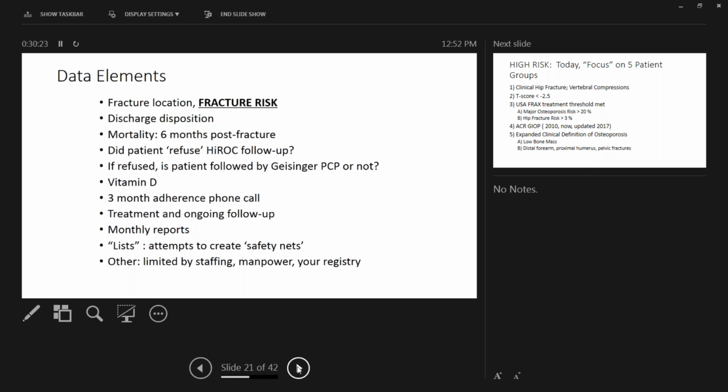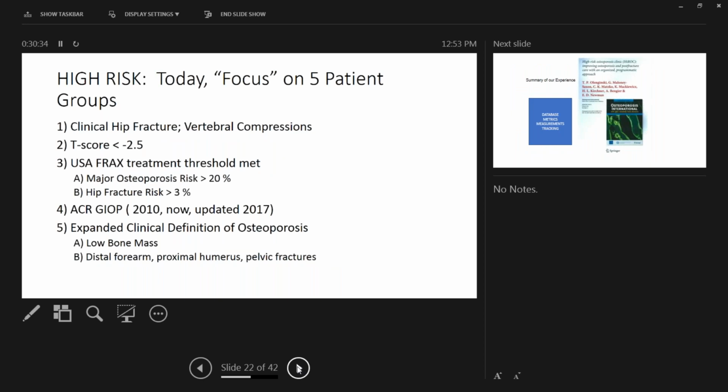And sometimes the database is limited by staffing, manpower, what your registry can or can't do, and cost. So when I talk about risk, we focus on 5 patient groups: someone with a clinical hip fracture, someone who's had a moderate or severe vertebral compression on X-ray or a clinical vertebral fracture. The second group is the patient who meets a T-score osteoporosis threshold. It's a postmenopausal woman or man over 50 with a T-score minus 2.5 or worse. The third group is the patient that meets a threshold by the USA FRAX treatment threshold, a major osteoporosis risk of greater than 20% or hip fracture risk greater than 3%.